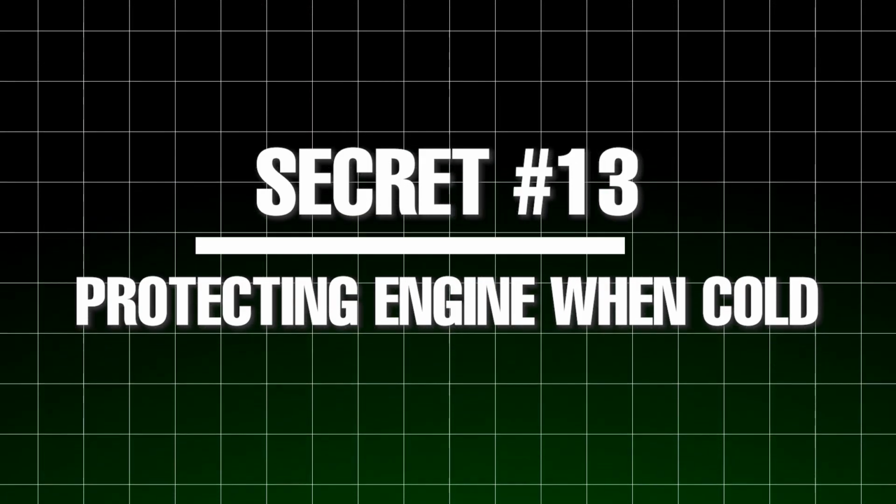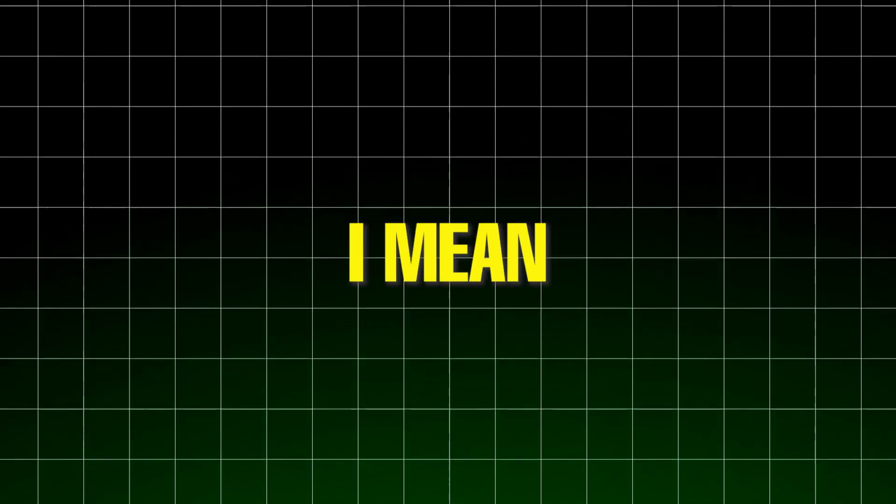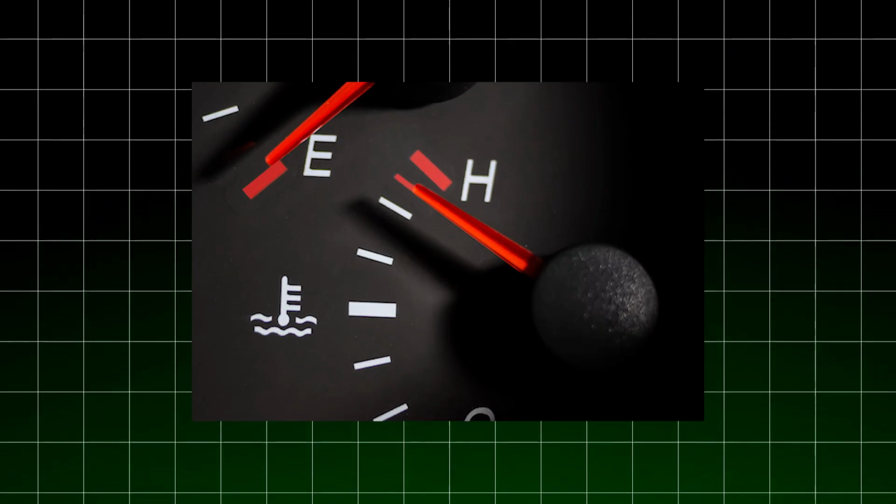Lucky number 13 is all about protecting your engine when it's cold. Never, and I mean never, rev a cold engine above 3,000 RPM. Wait for that temperature gauge to hit normal before you push it.